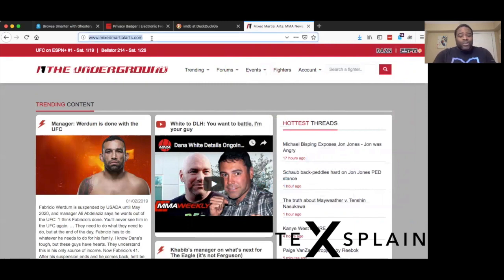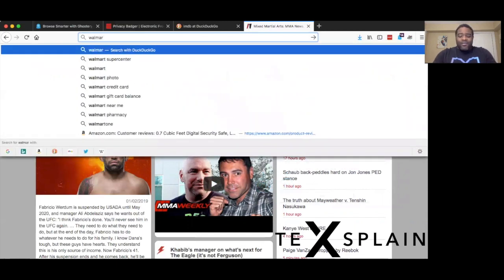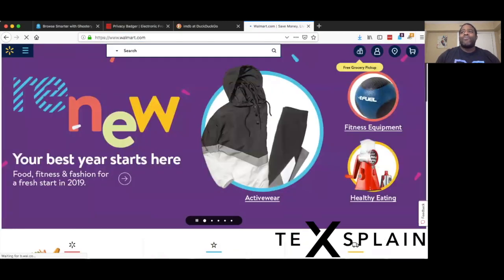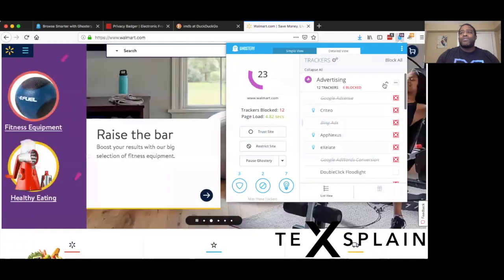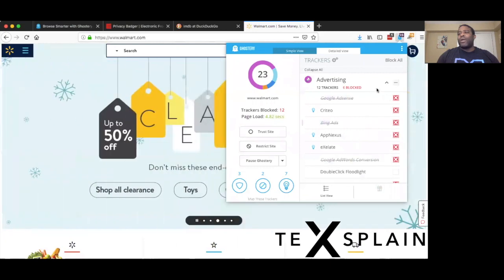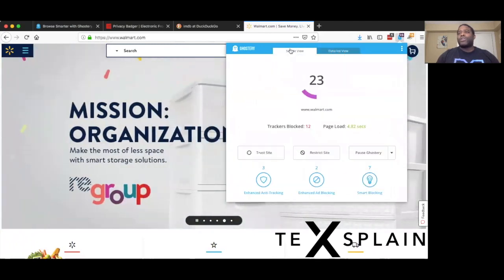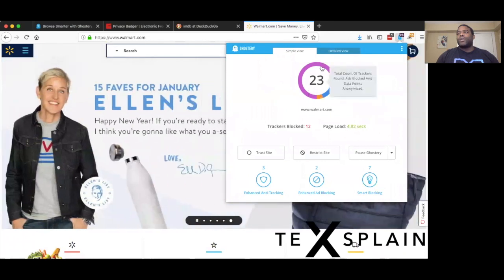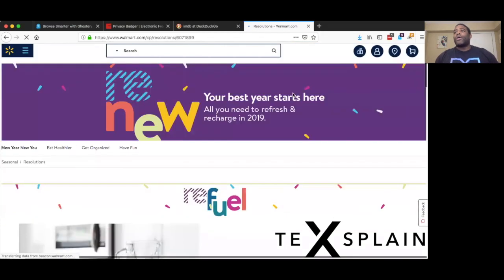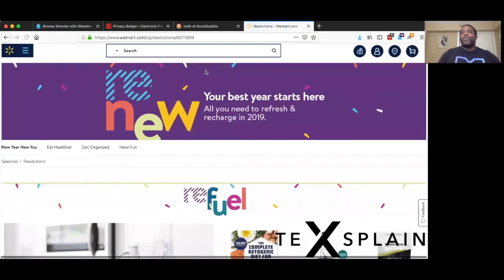I want to show you this one, which is really crazy. Imagine going to Walmart. When you go to Walmart, look at how crazy this goes, right? It's up to 22 different types of trackers, and it's mostly trackers and advertisements that Walmart's sending my way. 23, and then you can look again at the sample view. Most of them are advertisements, a couple of site analytics, social media stuff, and some stuff they consider essential that I don't really consider essential. Anyway, you see they go up, they go down, they move around.